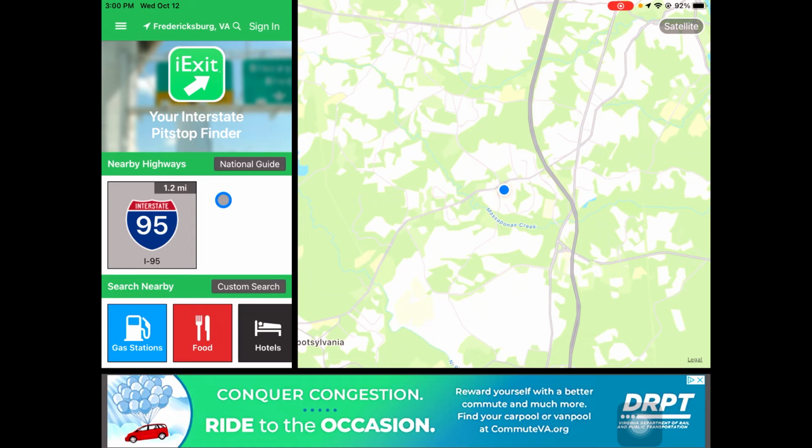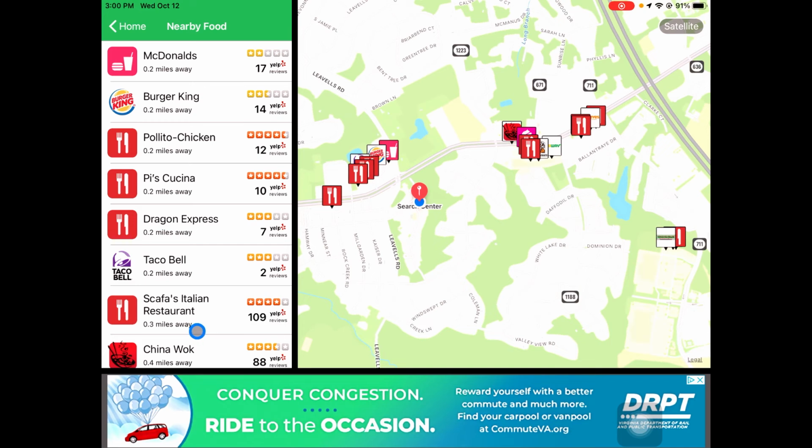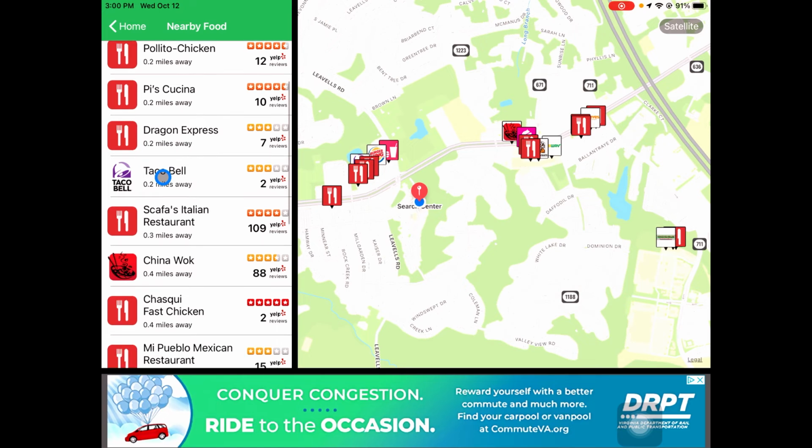Same thing with restaurants. If I want to know the nearest restaurant or a particular restaurant, I can find them. For example, here, there's a McDonald's about 0.2 miles away from me, and I know that because I can almost see it from my place. There's a Burger King about 2 miles away. There's a Pollo Chicken 2 miles away, and it's whatever you like. There's a Taco Bell about 0.2 miles away, and so forth.